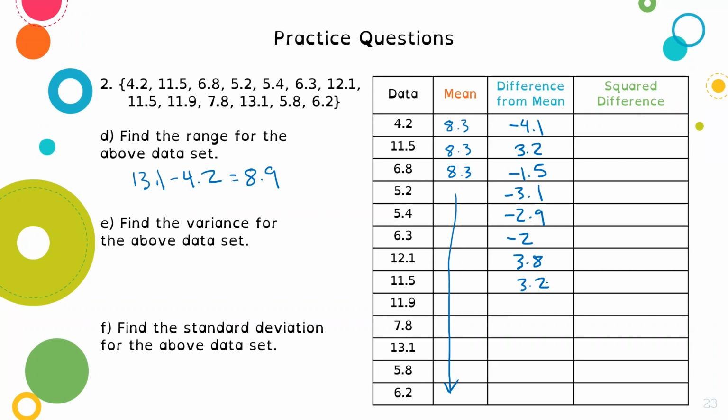11.9 take away 8.3 equals 3.6. 7.8 take away 8.3 equals negative 0.5. 13.1 take away 8.3 equals 4.8. 5.8 take away 8.3 equals negative 2.5. And 6.2 take away 8.3 equals negative 2.1.